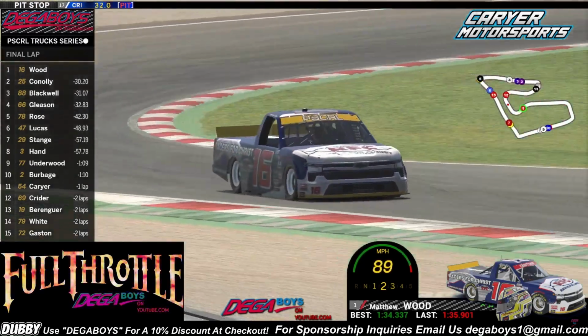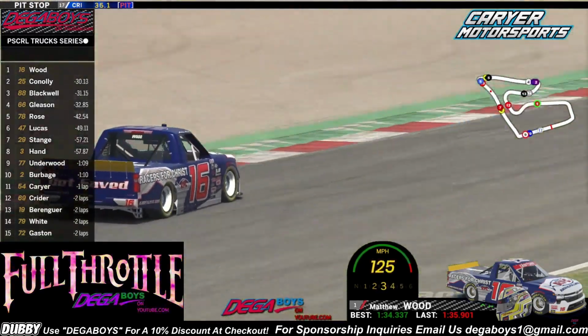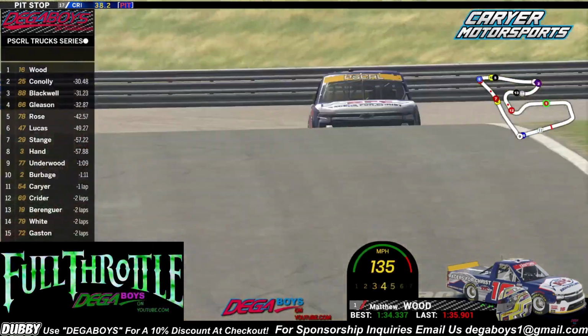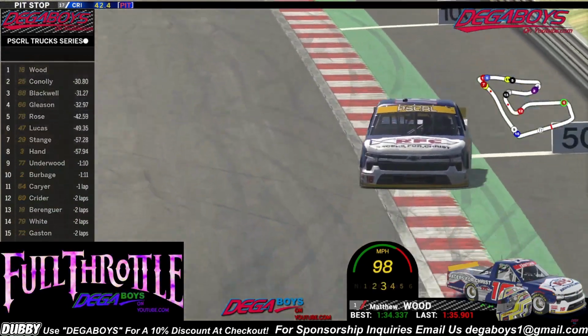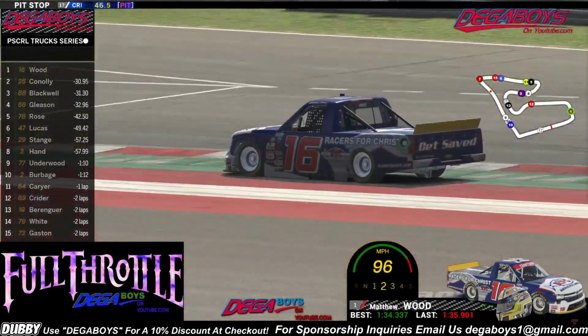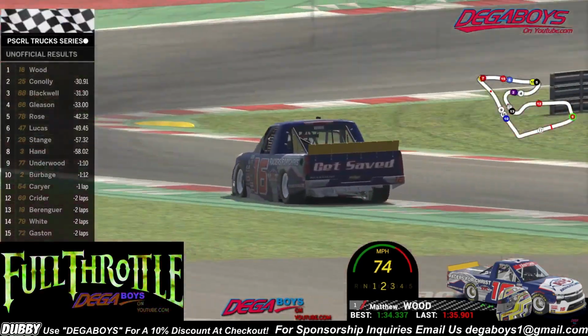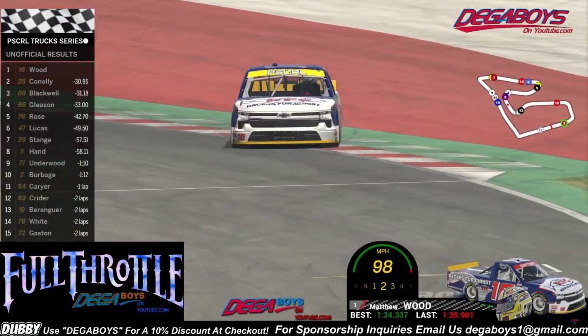Solidifying himself continually as the dominant force this season, the man to beat. He's fast everywhere, whether we go to a short track, an intermediate, a road course. He just knows how to get the job done. Through turn 8 here for the final time tonight here at the Red Bull Ring. And through turn 9, no mistakes, just capitalized perfectly, and he slides it on through turn 9.